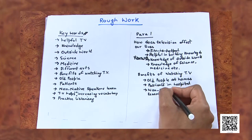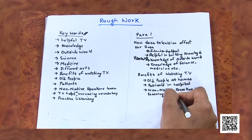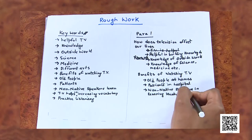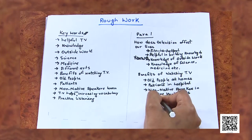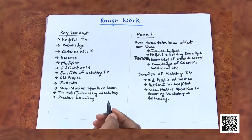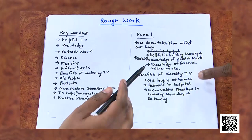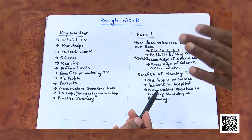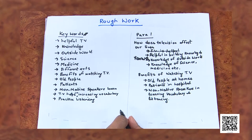You said very well. In learning vocabulary and listening. Now, how many points are you making out of this paragraph? Main points? There are two. I'm very happy that you wrote something. We can't expect learners to be perfect from the beginning. This is rough work. That's why it's called rough work.